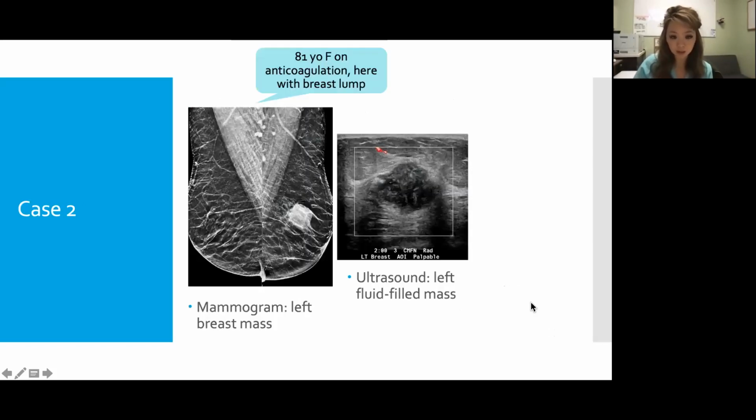So a few more cases here. I just wanted to show another example of a mass that's not bad, not a cancer. This is an 81-year-old female who had a stroke last year. She's on anticoagulation, meaning she's on a medication that thins her blood to prevent her from developing a stroke again.